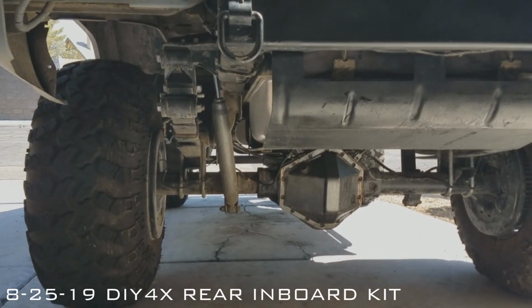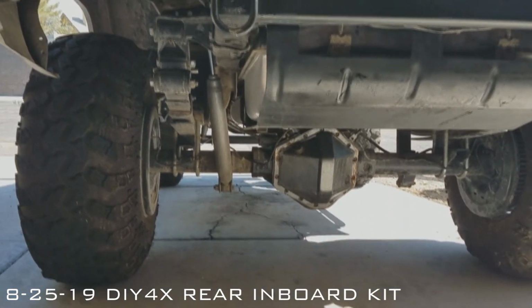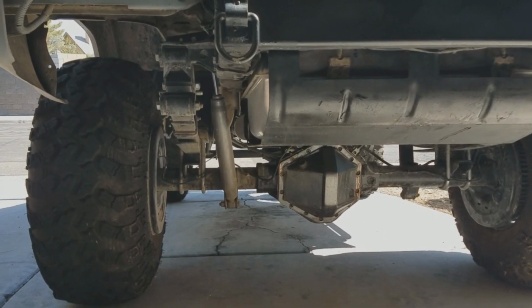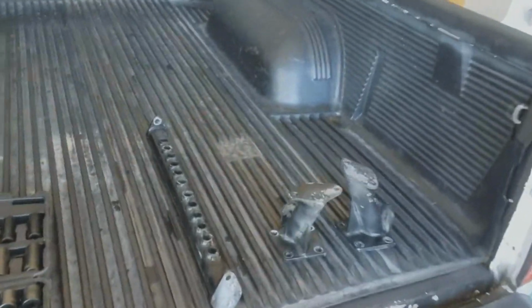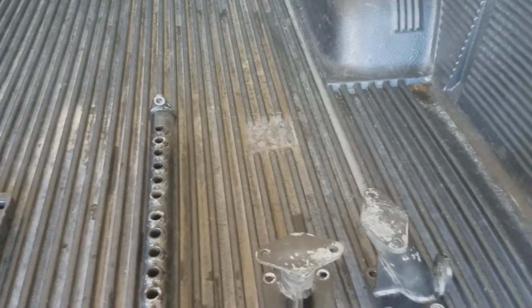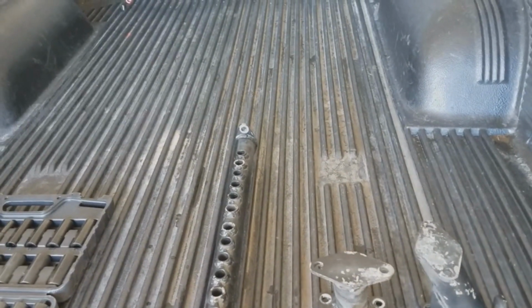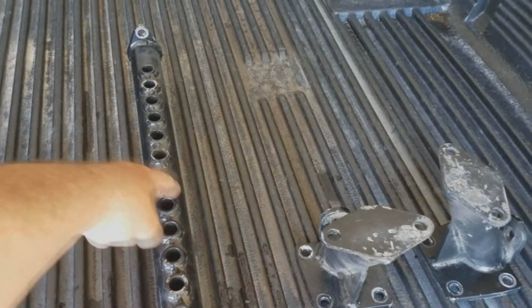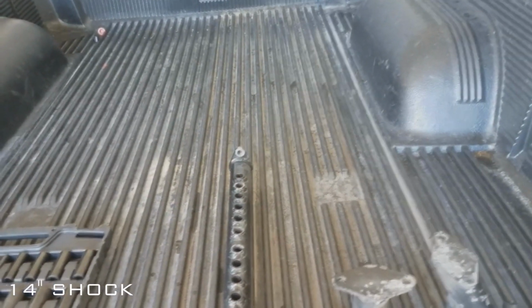So in order to put a larger shock on here and get more flex, the last thing that I got from Nick's before he got rid of the K10 was this inboarding kit. It's basically a 3-piece cross member system that just bolts in, and then you have all these options here for where you want to mount your shocks. And I'm pretty sure Nick said in the center holes you could put a 12-inch shock. I'm pretty sure that's correct.